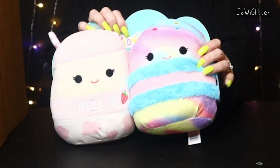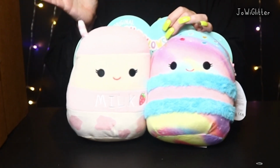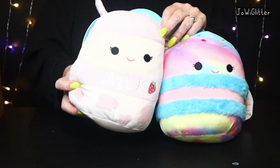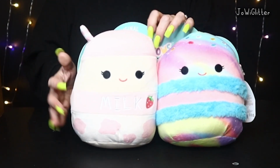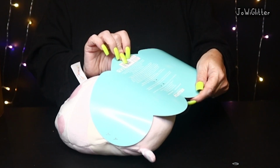So we have Amandine the Macaron, which I love macarons. I say that every video, I think. And we have Amelie the Strawberry Milk. I've wanted her for so long. I'm gonna go ahead and take them off of this so we can look at them individually.